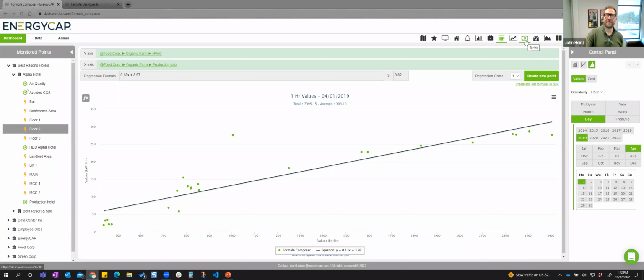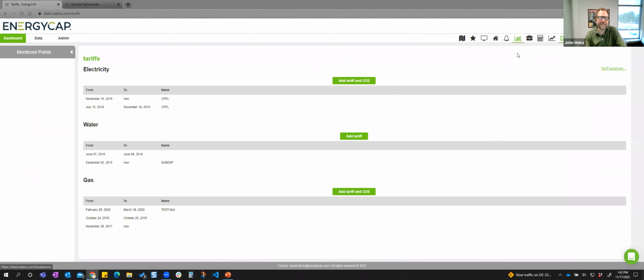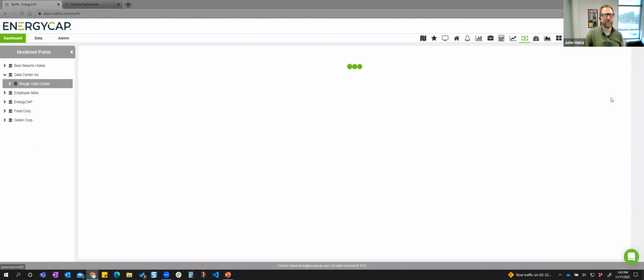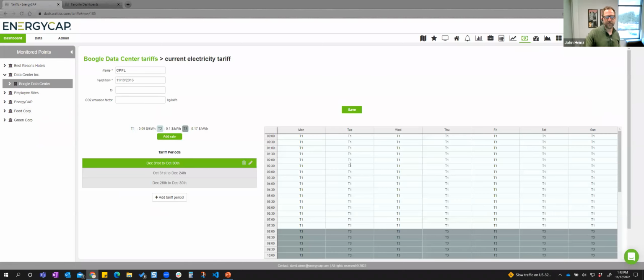Okay, a lot of what we've talked about is consumption. Let's talk about cost and greenhouse gas, because that can be tracked as well. So within the system, there's a tariff engine. This allows you to build time of use tariffs, where you can build out the rate schedule based on the rate schedule that you're being billed. You can also enter your own CO2 factors. So you can control what emission factors you want to apply to your consumption. You can also build rates. You can build simple rates or complex time of use rates, depending on day of the week and on-peak, off-peak time periods. So you can build all of those using this tariff engine.